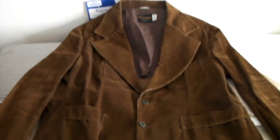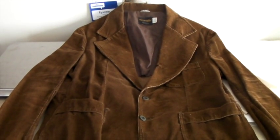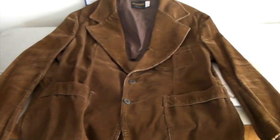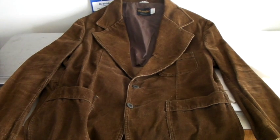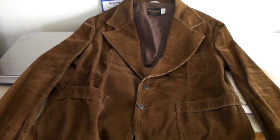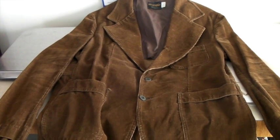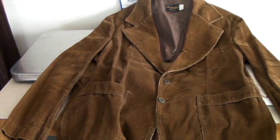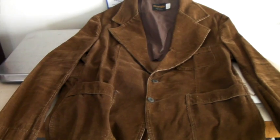This is a vintage Wrangler corduroy Western style blazer. And we probably got it in a bag sale. Now, everyone's been asking what a bag sale is. Our local thrift store basically sells almost everything in kitchen trash bags. So they just have a box of kitchen trash bags, and you can actually fill up 2 kitchen trash bags for $5. So that's a lot of clothes and a lot of stuff that you can fit in there.